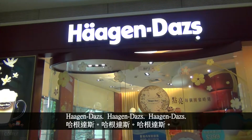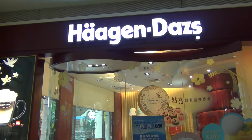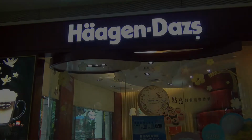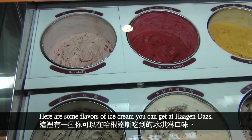Häagen-Dazs. Häagen-Dazs is where you go when you want to get some ice cream. There are lots of different kinds of delicious ice cream at Häagen-Dazs. Here are some flavors of ice cream you can get at Häagen-Dazs.